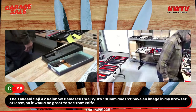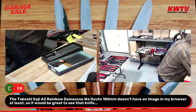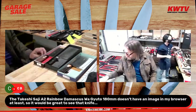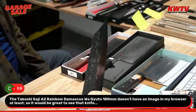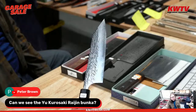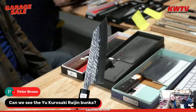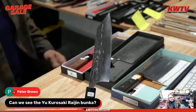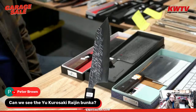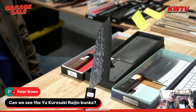Peter Brown did mention that Kurosaki Raijin Bunka. Did you get to show that off there, Kevin? I did. Awesome. Okay, fantastic. Right here. Let's take another look at that. That's a pretty knife. Oh, such a pretty knife. So we'll just try to flash it around so we get a little excitement of the light bouncing off of it.